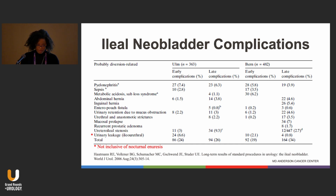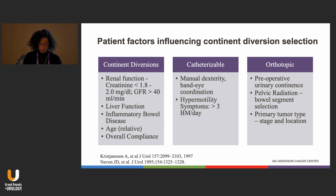And this is another thing that has to be brought up to the patient, and we'll discuss how I evaluate and manage incontinence in these patients, because it can be a major problem in terms of their quality of life. But they need to know that there are options in the event that it does happen to them. So when we're helping them select a diversion, you're really going between the standard ileal conduit versus our continent diversion options.